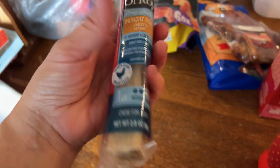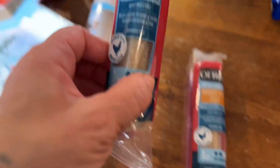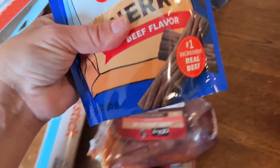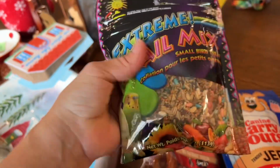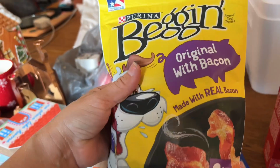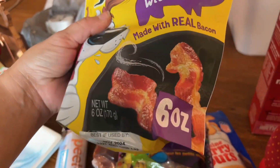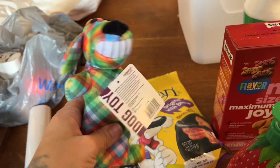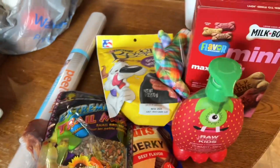And for the dog, I got her a couple little treats. So I got two of these little munchy bones. I got her a pig ear. I got her some beef jerky little treats. I got some trail mix for my parakeets. I got another package of this little bacon treat stuff. And then I got her, Lola, a little squeaky toy. So that is everything that I got from Walmart.